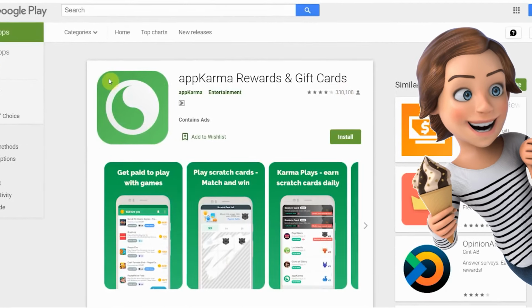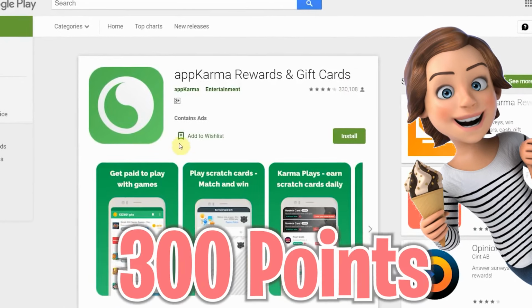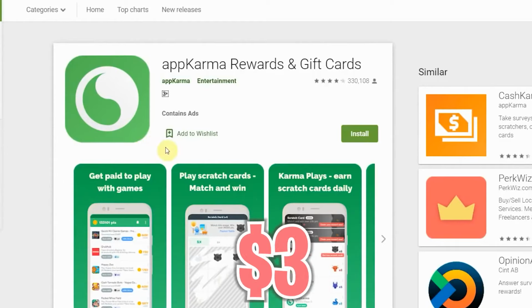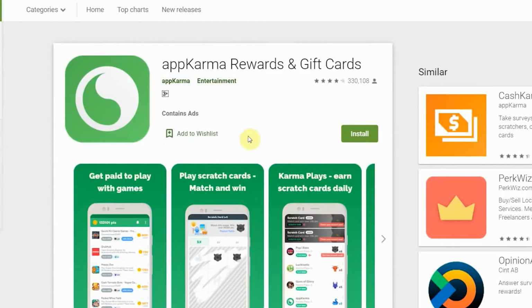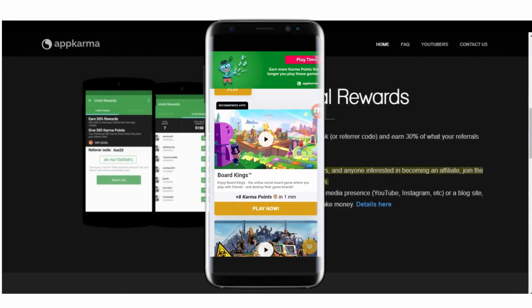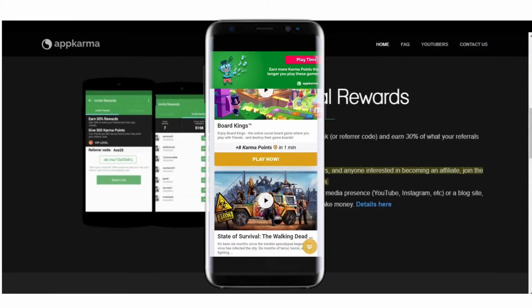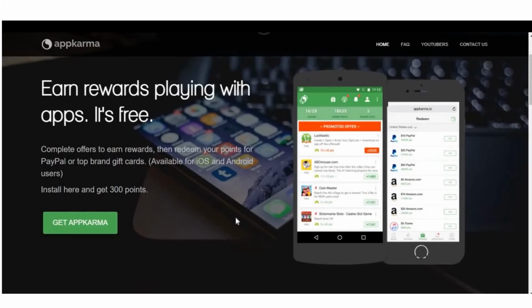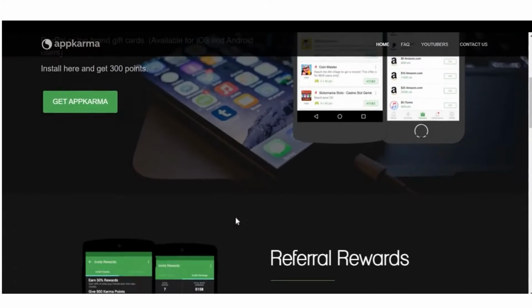Once you install this app, you can instantly get 300 points for free, and every 100 points actually converts into $1, which means you'll get a welcome gift of $3 for free without doing anything. Next, the main task in App Karma is to install the suggested games and play with them. That's easy, right?